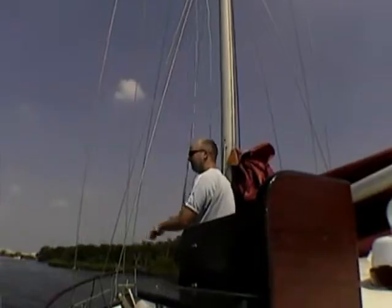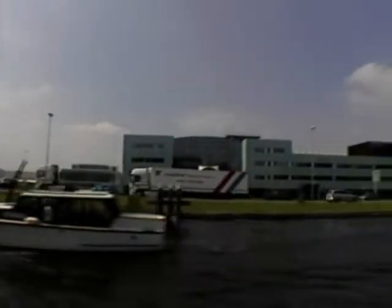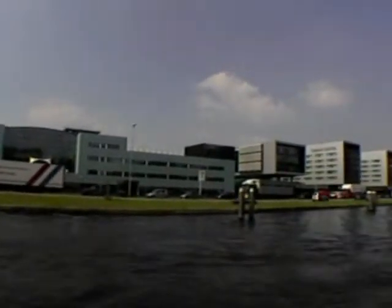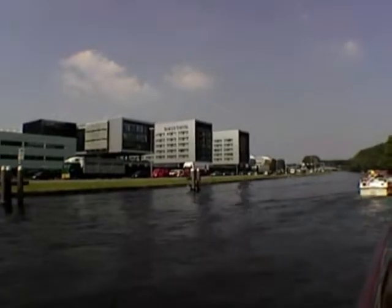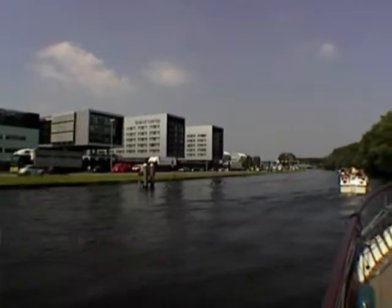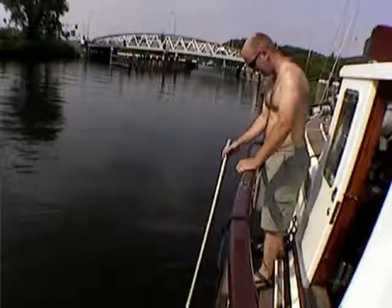Well, as we make our way up the canal, David's getting the sails ready, and we discovered that one of the halyards was the wrong way round, so he's putting that right. And here we are going past a lot of the admin buildings and maintenance buildings at the back end of Schiphol Airport. It's going to be a frustrating wait for us up here because we're going through on the midnight convoy.